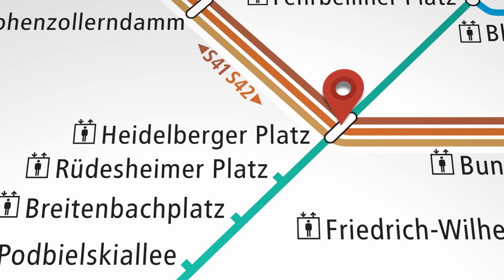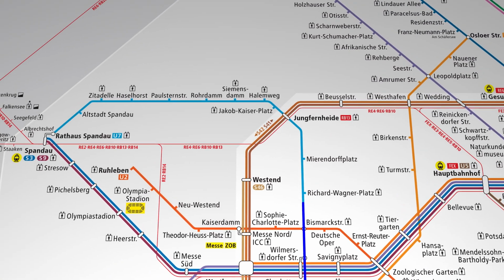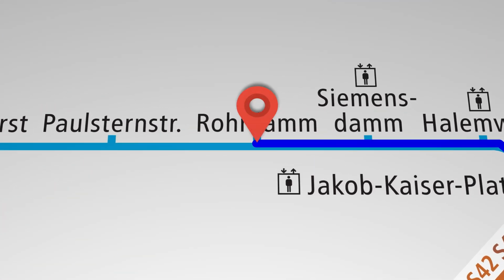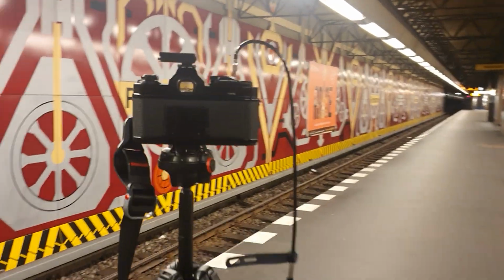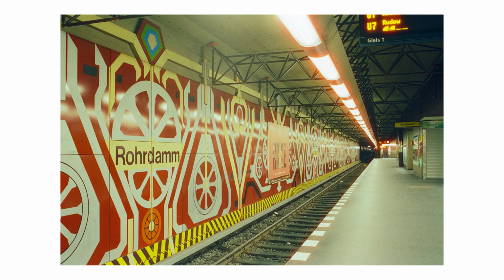The last two stations on our list are the furthest away from the Berlin city center. In hindsight, I should have started with these first and worked my way inward. It was at this time that my GoPro ran out of battery. I now had to resort to using my phone to document the rest of the video. Now, what makes Rohrdam station so pretty are the mosaics designed by Rainer Gerhard Rümmler. The art you see here were inspired by the machines in the Siemens factories in this part of the city.